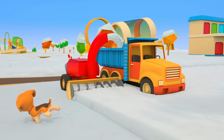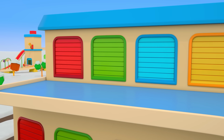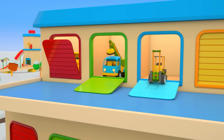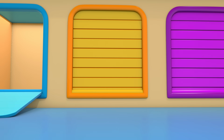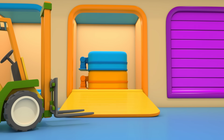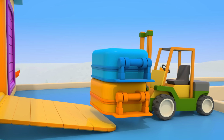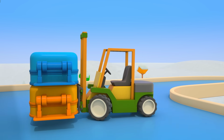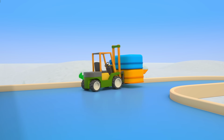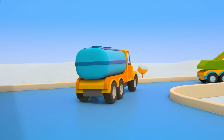The dump truck and snowplow are still clearing away the snow. The forklift truck, crane truck, and sprinkler truck are all coming out of the garage now. The forklift truck is getting a couple of molds from out behind the yellow door. Ah, now I know what they're planning to do with the snow. They're going to make blocks of snow.